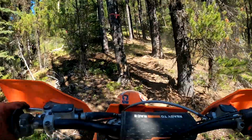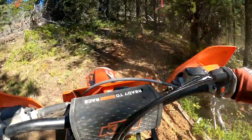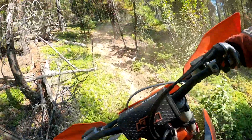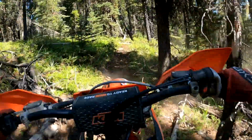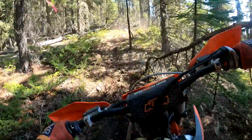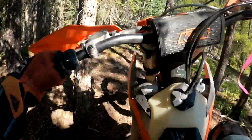So this is just the top of 737. It keeps going forever. I've only cut a few clips for you to see how cool a hill it is. It starts with more of a straight shot, and then it just climbs through the trees forever. Little logs strewn in everywhere. It's one of my favorite hills. This is just a no-brainer.